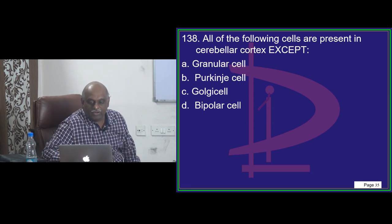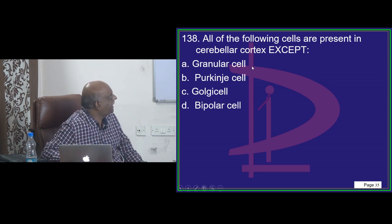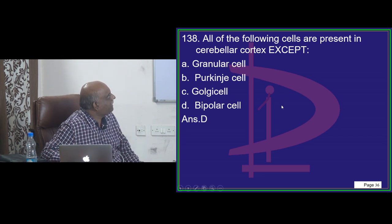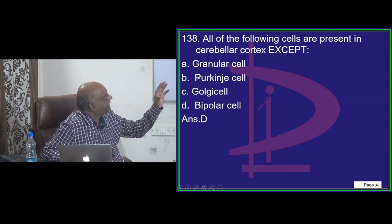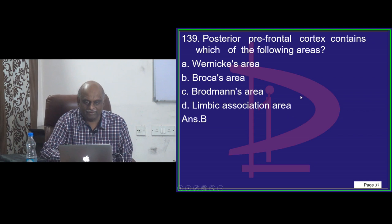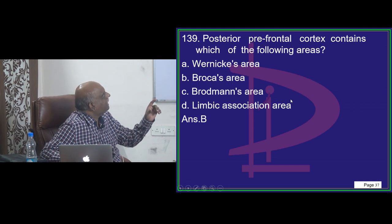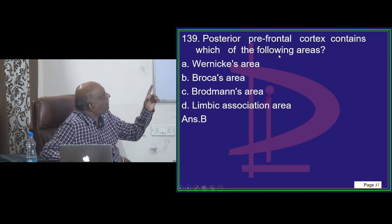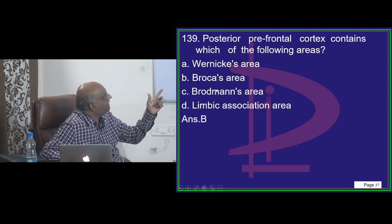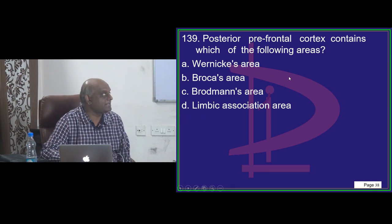Okay? Now, I can see most of you saying C versus D, Golgi versus bipolar. So, granular, Purkinje, Golgi, these are there. Bipolar cells are not there. Right? Now, the answer is revealed. The prefrontal cortex, you should remember, contains the motor speech area, which we discussed yesterday. That is Broca's area.